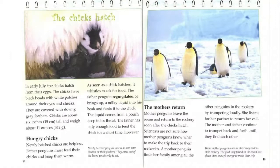The father has only enough food to feed the chick for a short time, however. Newly hatched penguin chicks do not have blubber or thick feathers. They come out of the brood pouch only to eat.